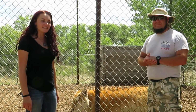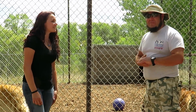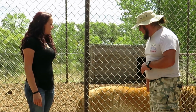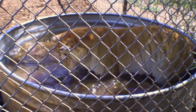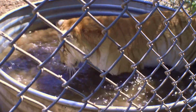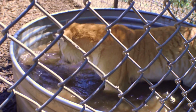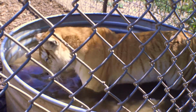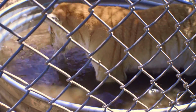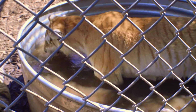Different feline species. This is actually one of my favorite enclosures because you have 4 different kinds of cats here. You have the orange one, which is a golden tabby Bengal tiger, which is very rare. In fact, so rare that they thought it was extinct 30 years ago. But it turns out it's a recessive gene that lies dormant and randomly comes up. And in the last 30 years, we've only been able to breed a little over 100 here on the planet.